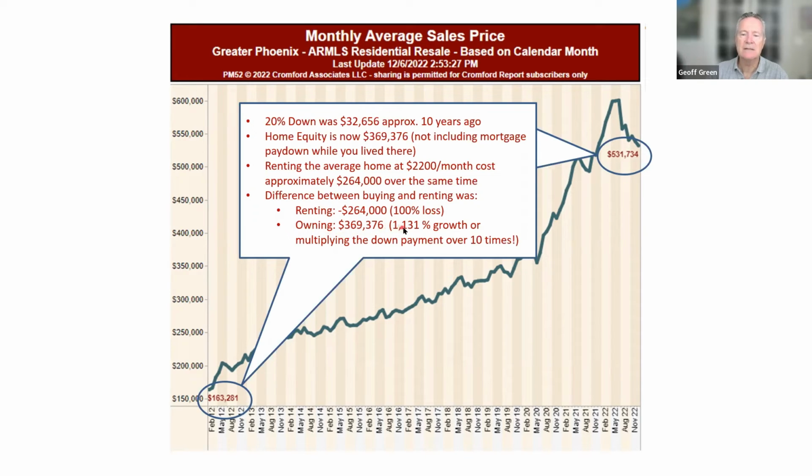That's 1,131% growth, or multiplying your down payment over 10 times. So look at the numbers. Your small down payment of $32,656 is now worth $369,376. So I would encourage renters to start looking at home ownership as a way to build wealth.